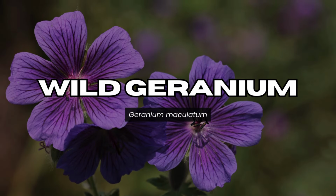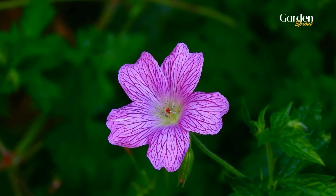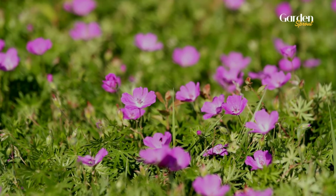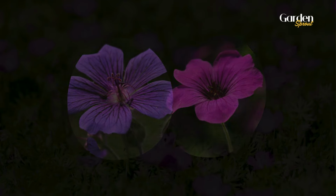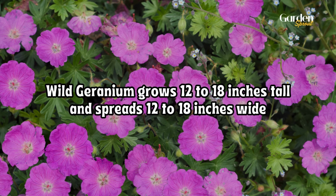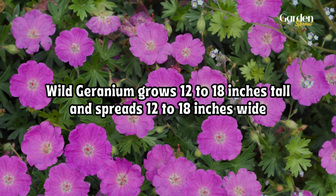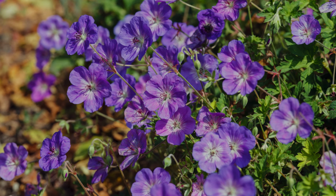At number 9, we have wild geranium, a native perennial ground cover that brings soft color and natural charm to shaded areas. Also known as Geranium maculatum, this plant produces delicate 5-petaled blooms in shades of lavender to pink, typically from mid to late spring, adding a gentle splash of color to woodland-style gardens. Wild geranium grows to about 12 to 18 inches tall and spreads slowly but steadily by rhizomes, forming a loose, leafy carpet of deeply lobed foliage.